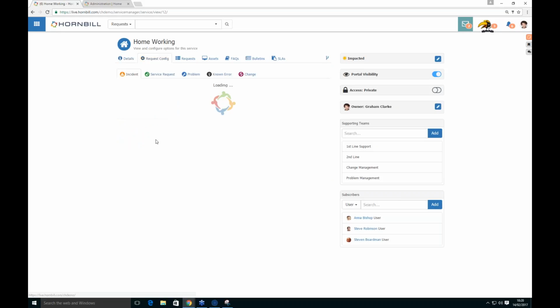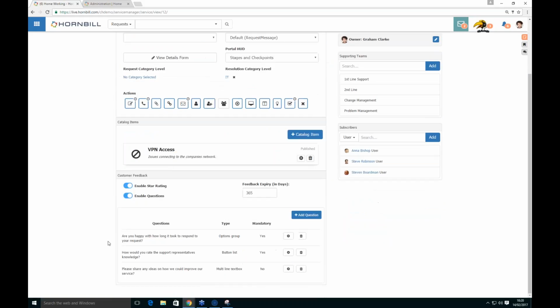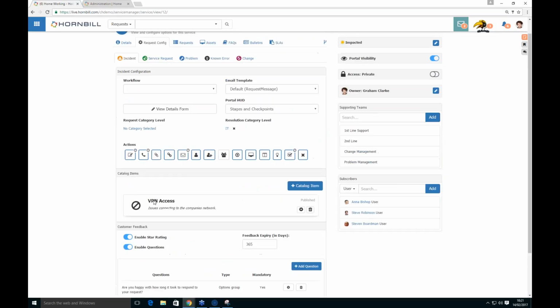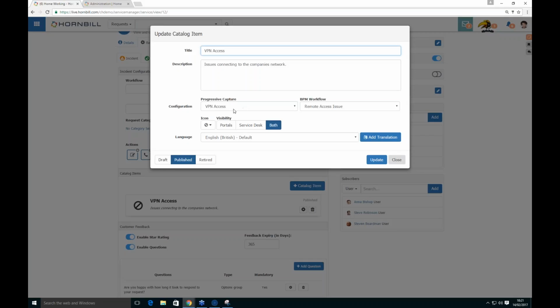And then this is the main tab, the request configuration tab. As you can see at the top, we've got the different call classes. So for incidents, we have one catalog item, and for any request logged against that particular catalog item, this is the feedback that gets sent to the customer, as we saw on the self-service portal. Each of the catalog items can ask its own set of questions, which we call progressive capture, and it can kick off its own fulfillment process. Your fulfillment process, whatever you want that to be per catalog item.